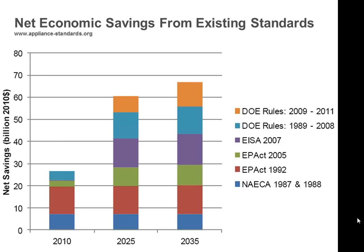You can see on the right-hand side there, there's 1, 2, 3, 4, 5, 6 different entities that are making rules related to appliance standards. Sometimes it's a legislative thing like the E-Pact. Sometimes it's a departmental thing like the Department of Energy rules. But you can see over time what the expected savings is to be from some of these ones that are already on the books, let alone the new ones that they're going to be implementing.